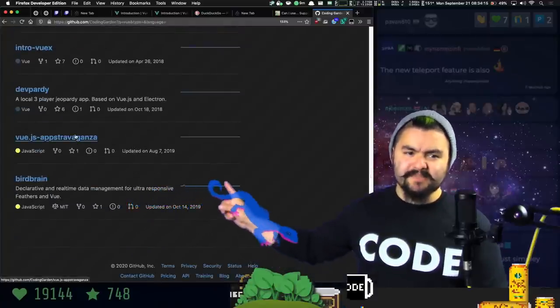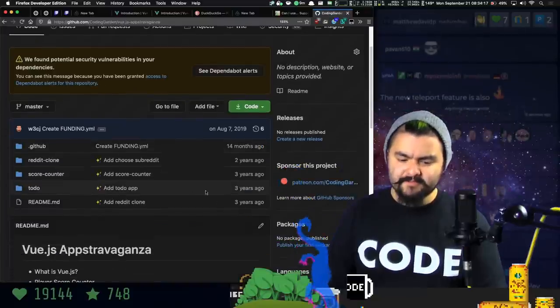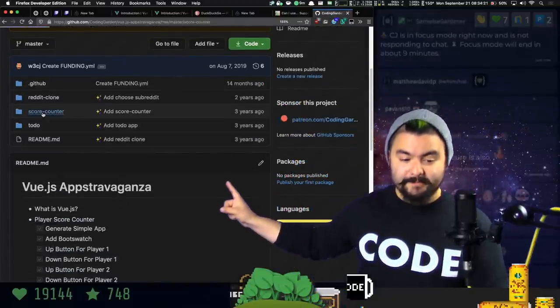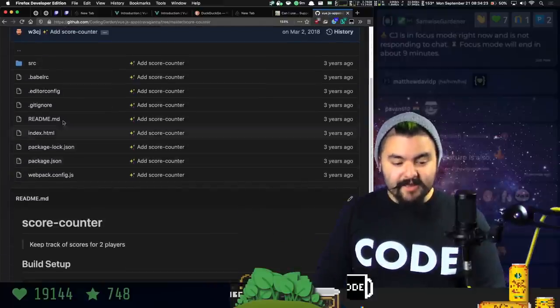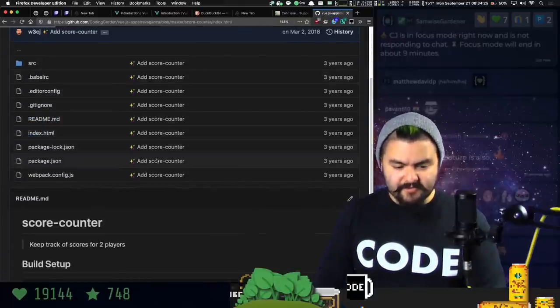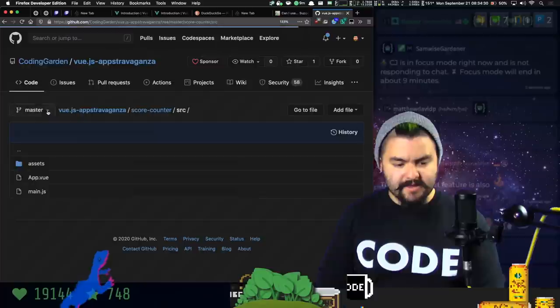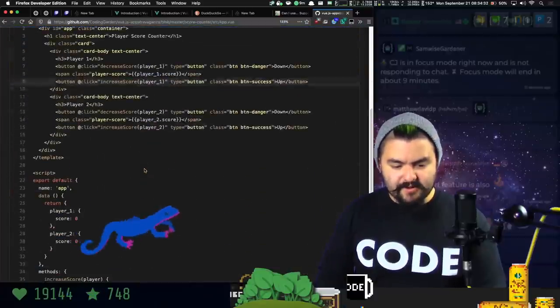August. Well, the last commit was August 2019, three years ago. It's really old. But let's recreate this score counter. Now, this score counter was extremely basic. If we look at our app, I think that's where we put all of the code.